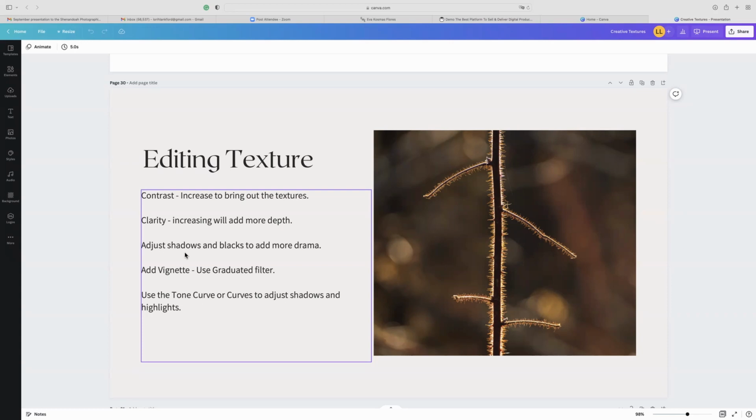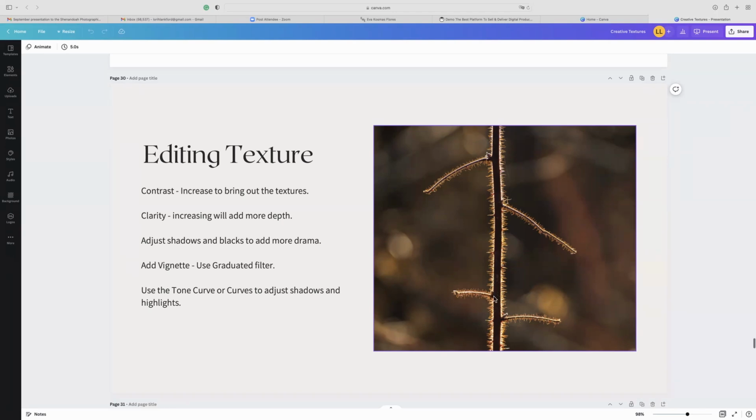Of course, making sure that you don't have those clipped at all. Adding a vignette can be nice, using graduated filters. And the tone curve is a great tool as well to really adjust. So this image was backlit. And, you know, again, it was the dead of winter and doing a photo walk, beautiful light. And it was just highlighting this random stick and all the beautiful texture.